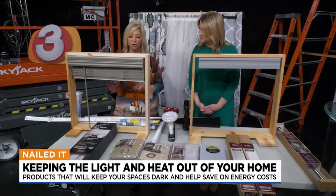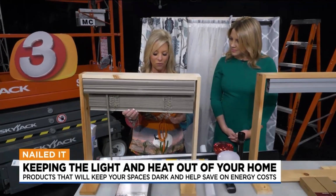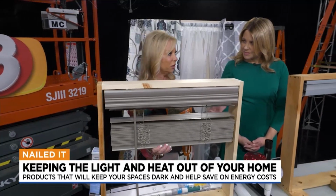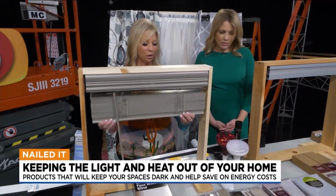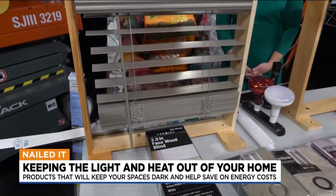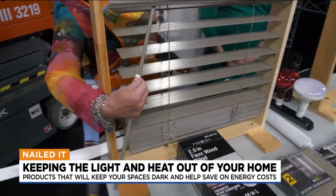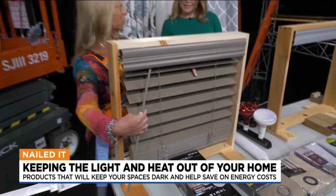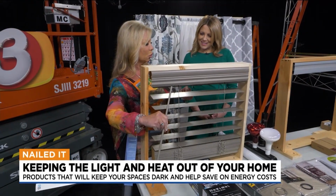One other option we have here is the 2.5-inch faux wood blind. These are all in-stock options, but we also have a plethora of stuff online at homedepot.com. These are cordless, and you pull them down like so. Once you have it all the way down, to make it room darkening, you just tilt it. One little trick: most people tilt this way, but then some light can go in between, so we want to tilt it going up. That gives it more room darkening.